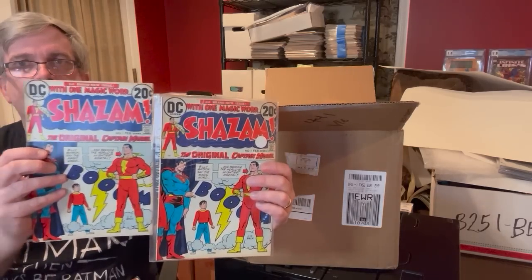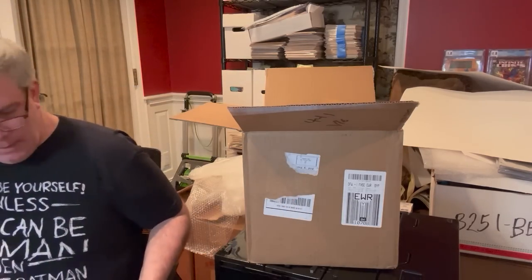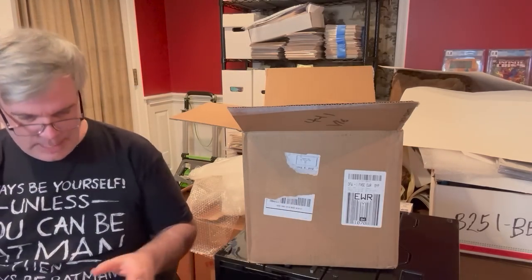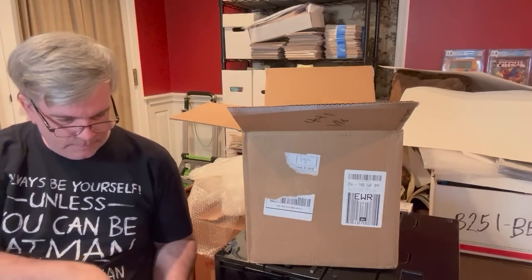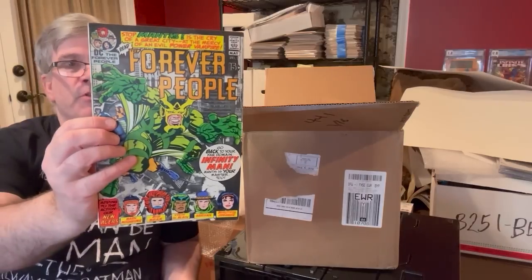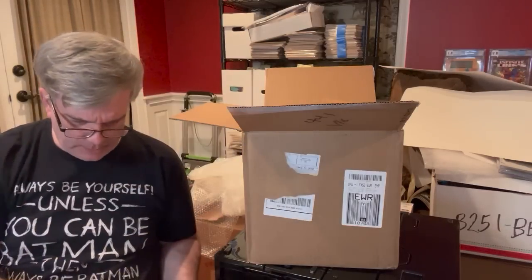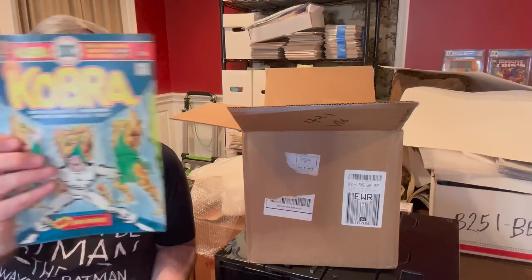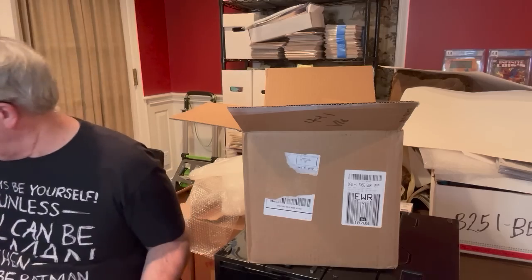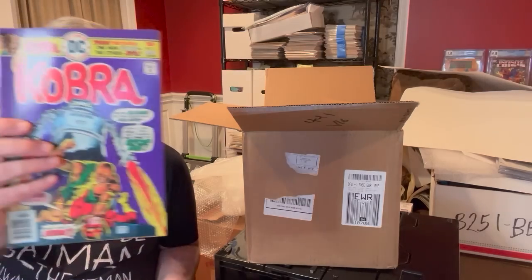This one has a big crease in it. But 2 copies of Shazam #1. Very nice. This is a lower grade copy of Cobra #1. Not bad, not bad. Forever People #2. That's pretty nice. That might stay in the PC. Cobra 2. Cobra 3.